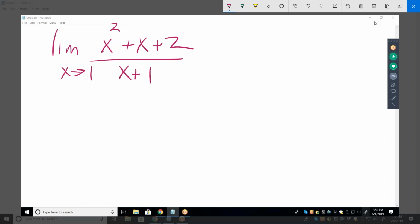X approaches 1. So we would have to factor out the top? Or is that not factorable? No, first of all, always try substitution. Remember, the only problem you're ever going to have is if after you substitute, you end up with 0 over 0. Well, you don't end up with that here. This is fairly straightforward. So that's going to be 2.